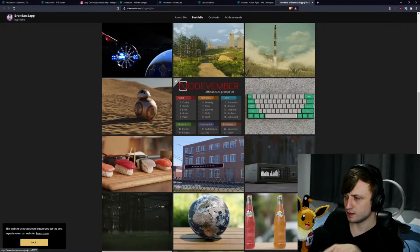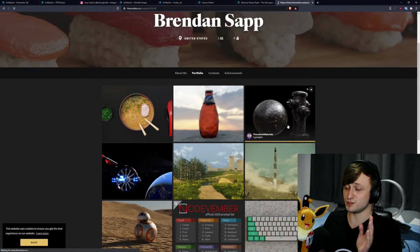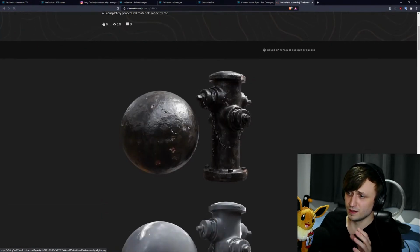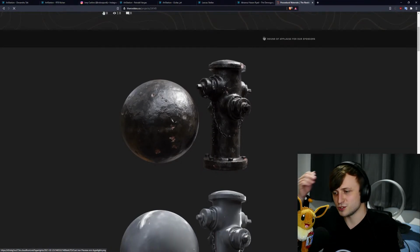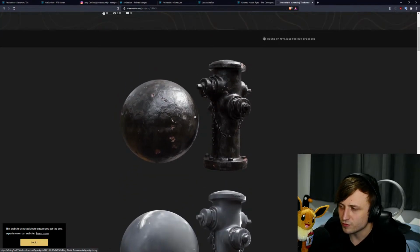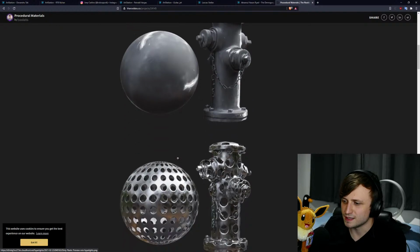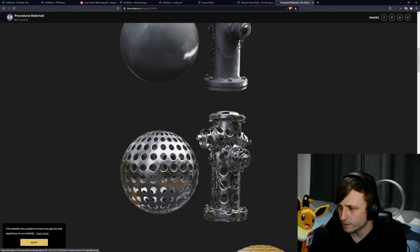November, Star Wars. Fanta, nice product visualization. Immediately drawn to the procedural metals because obviously I've done my modular metals pack somewhat recently and I love it. You got a very nice depth going on there, especially with the kind of bump. It's difficult to get depth, especially on flat surfaces.